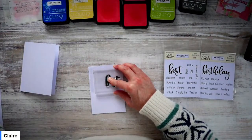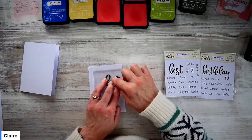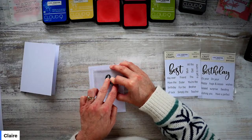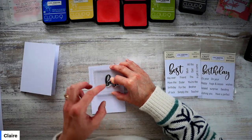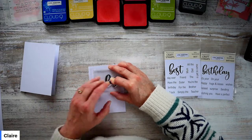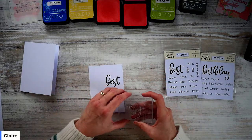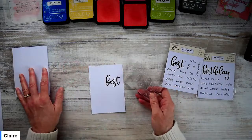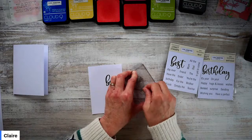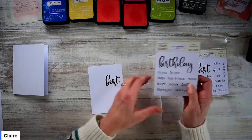Okay, so I'm just stamping that, and I never take the stamp away. I keep the pressure and always keep one hand on the stamp, and I just allow a little bit of time for the ink to travel from the stamp and sit into the fibres of the card, and then we end up with that really lovely impression. So if you're new to stamping, that's perhaps quite a nice technique to use. Don't be too much in a rush to pull your stamp away.